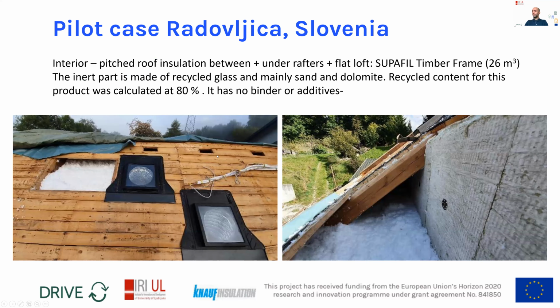Skylights were installed to exploit natural daylight, and the blown insulation was used for the attics. This one is interesting because it's almost 80% recycled from glass and has no binders or additives.